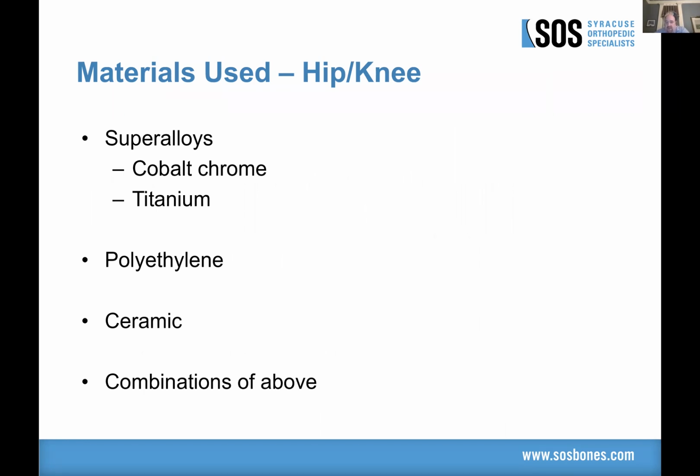Hip replacements tend to be made out of titanium. There tends to be a plastic or high molecular weight polyethylene liner, and that's used both for hip and knee replacement as well as the backside of kneecaps. Ceramic femoral heads or metal femoral heads are used, and there's often combinations of all three implants. In general, the bearing surfaces for most surgeries done today tend to be metal or ceramic on plastic, which is the polyethylene.